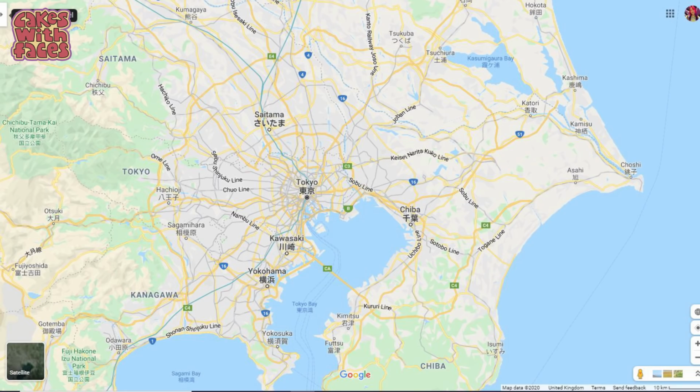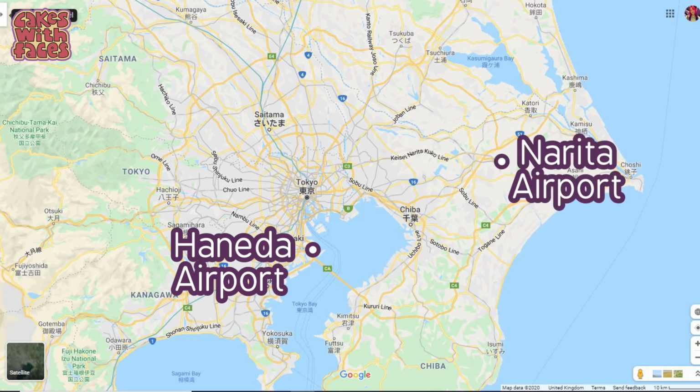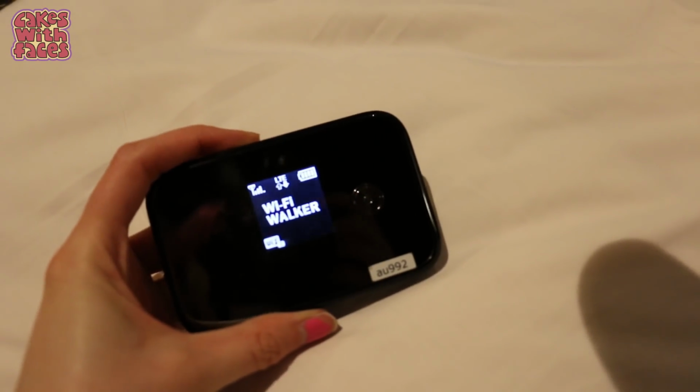There's two airports in Tokyo, Haneda and Narita. Today we're at Narita, which is the one that's a bit further away from the city. Haneda is a lot more convenient. So the first thing we need to do is pick up our pocket Wi-Fi, which is a little device so you can use the internet out and about when you're in Japan.